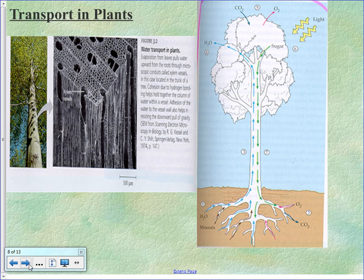Now, to give you an idea of plant transport, first off, the xylem tubes that we talked about, that transport water up using the polar nature of water and adhesion and cohesion, this is an electron microscope picture of what they look like. This distance here represents 100 micrometers, so you get the idea that these are pretty small. Maybe 10 micrometers across for a xylem tube.